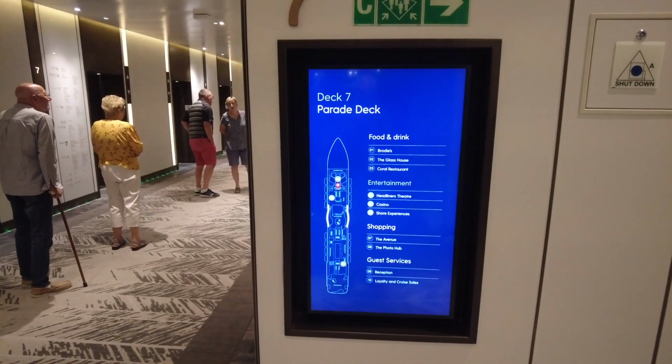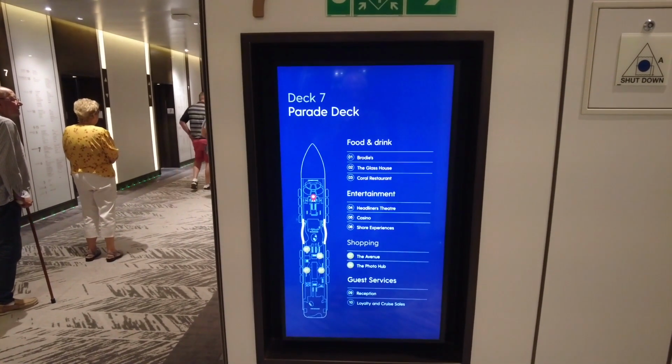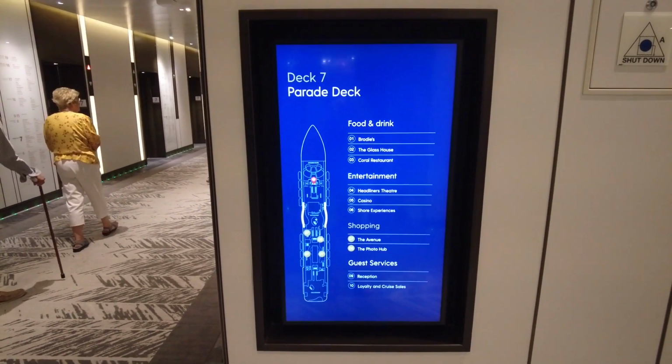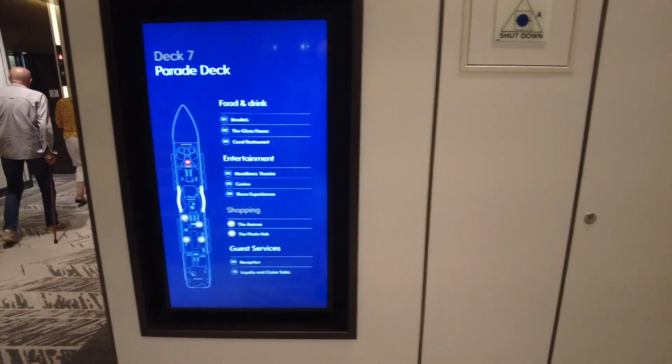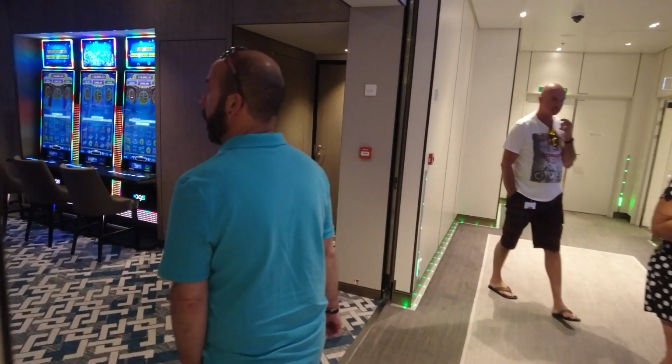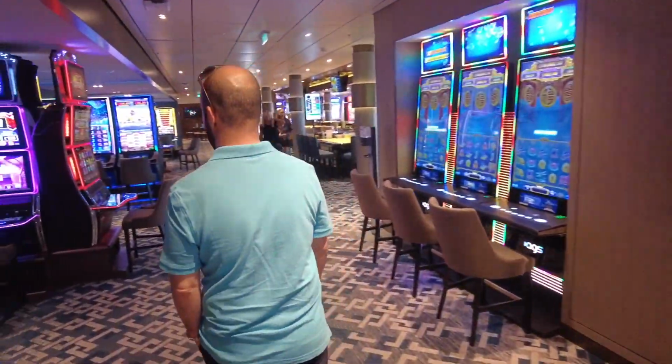Okay, on to deck 7, the parade deck, and you can see where we are at the forward of the ship by the theatre, and you can see the various different things that are on this level. So let's just walk through, and this time we're walking from the front of the ship to the back of the ship. So come through the casino.